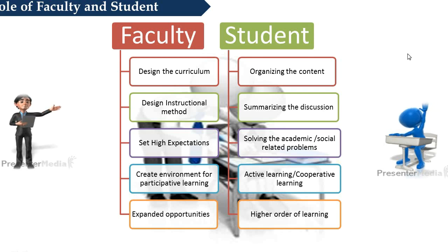Whereas students should get involved in organizing the content apart from remembering and understanding, which they do in the traditional teaching and learning process. Students are supposed to summarize and discuss in cooperative learning and collaborative learning. Students are supposed to solve on their own, which will be helped by the teachers. Students are to adopt active learning methods. Students have to think at a higher order thinking process. So these are the roles of the faculty and the students in blended learning.